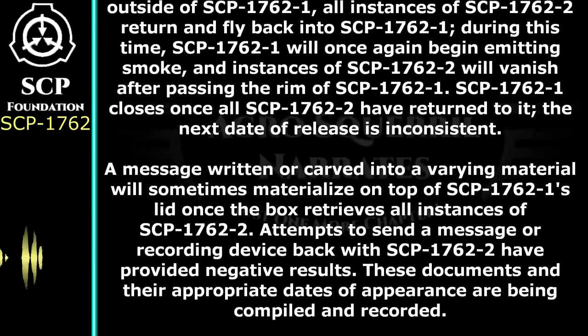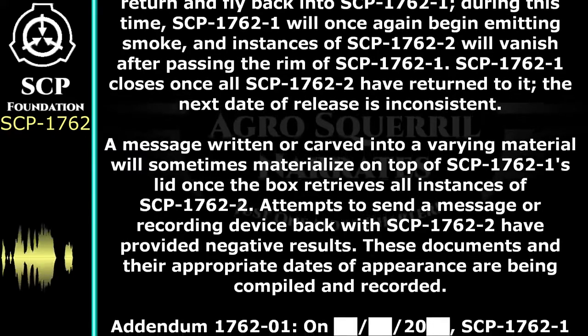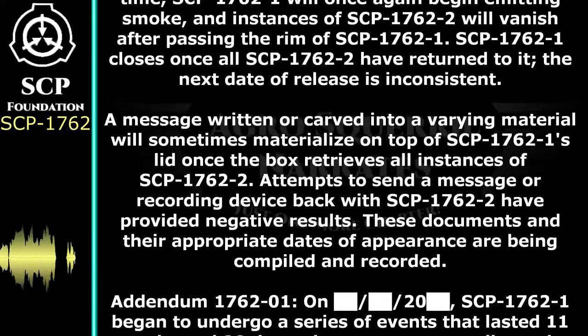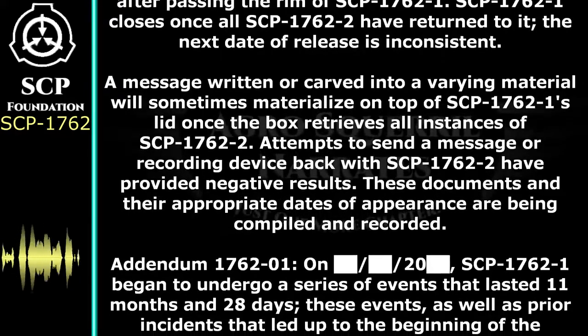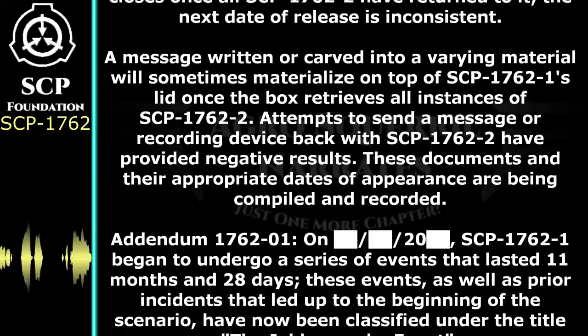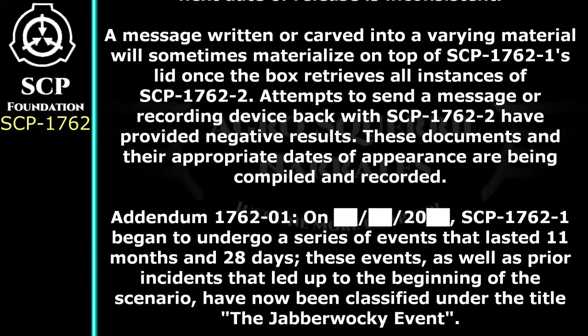A message written or carved into varying material will sometimes materialize on top of SCP-1762-1's lid once the box retrieves all the instances of SCP-1762-2. Attempts to send a message or recording device back with SCP-1762-2 have produced negative results. These documents and their appropriate dates of appearance are being compiled and recorded.